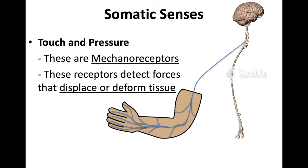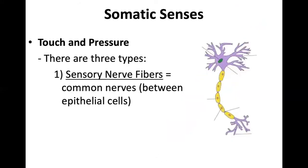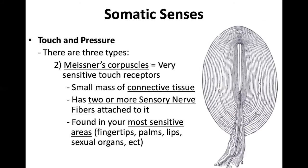Starting with touch and pressure. These are going to be using the mechanoreceptors we talked about, the pressure receptors. These receptors detect forces that displace or deform tissue, meaning moves your skin. So if you were to feel a touch, a pressure change, that will send a message to your brain. Mechanoreceptors are underneath your skin telling you that you felt something. And there are three types of those mechanoreceptors doing that. We got the sensory nerve fiber, which is just a straight up plain mechanoreceptor. Common nerves between the epithelial cells. You get touched and they feel it.